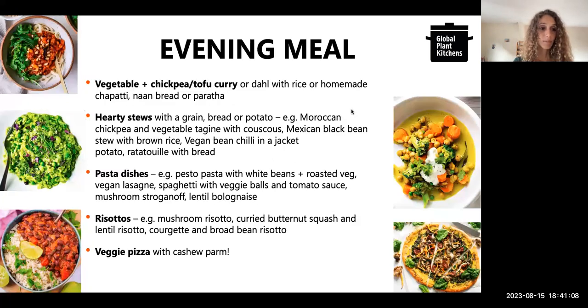Okay. Then some evening meal ideas, which arguably can be similar to some of the lunch ones. But I love to do lots of curries and dals, and that's a really easy way to get lots of veggies in, as well as lots of plant proteins from your lentils and chickpeas and things. And then it's quite a fun thing. I've done it in classes quite a lot, where we make homemade chapatis or homemade naan breads, or even paratha, where you stuff it with some extra veggies.